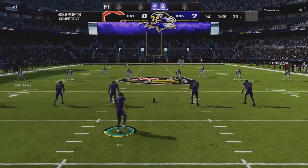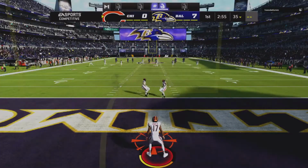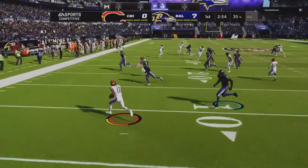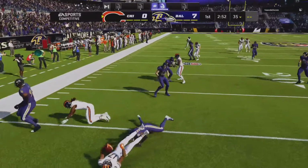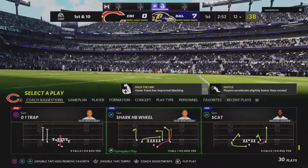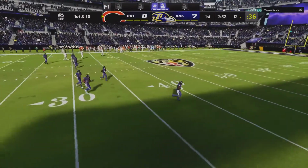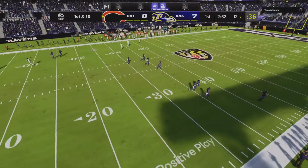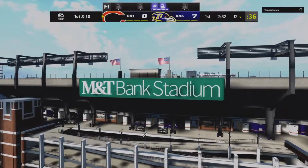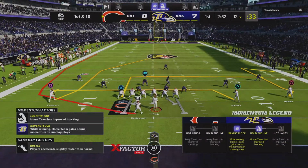Tucker now to kick it away following the touchdown. On the return from his end zone is Grant. And not a good return here at all as they'll be forced to start at the 12-yard line. From down at the 12, it's 1st and 10.